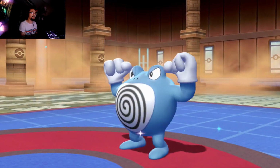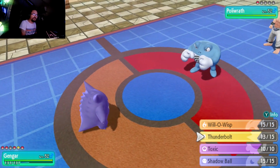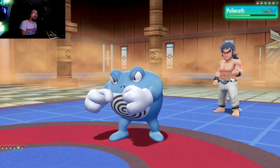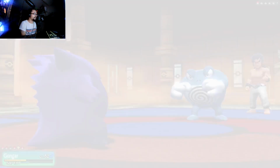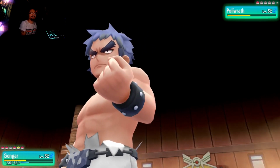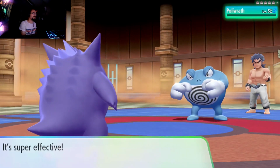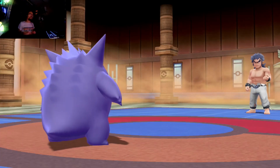Okay, so we got the Poliwrath. Now I got the answer for this. We'll just Thunderbolt him and call it a day. Am I right? Okay, this might hurt. Waterfall. Please don't kill. Okay. All right, we got it. And there it is. That is the second Elite Four member down the hole.